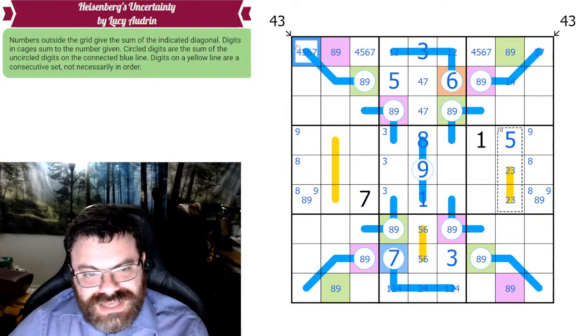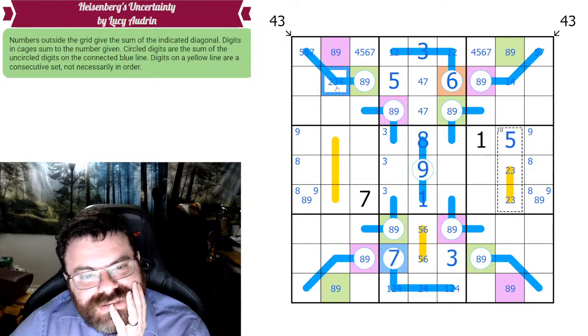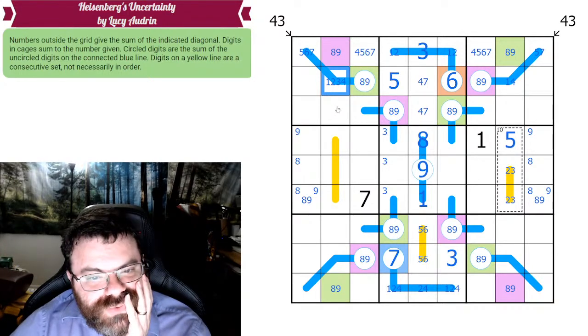Oh, this can't be a 4, because it would have to add to 9 and the 5's used. If this were a 5, we could do 5, 3, 8, or 5, 4, 9. A 6 would do 6, 2, 8, or 6, 3, 9. 7 would be 7, 1, 8, or 7, 2, 9.